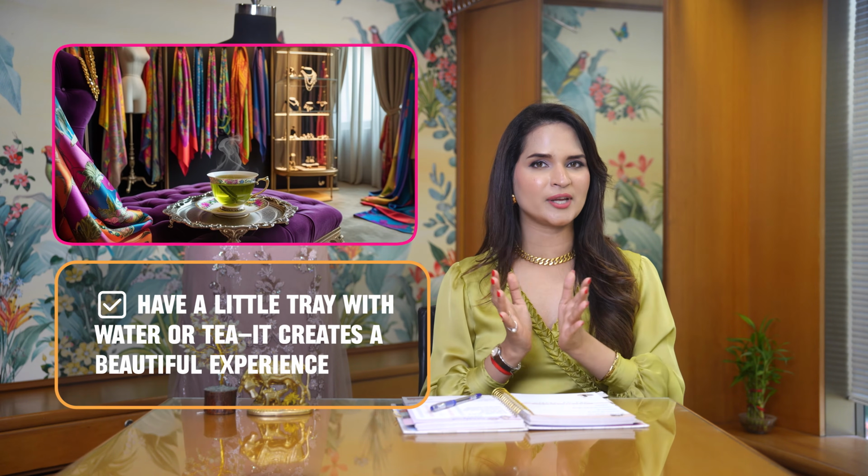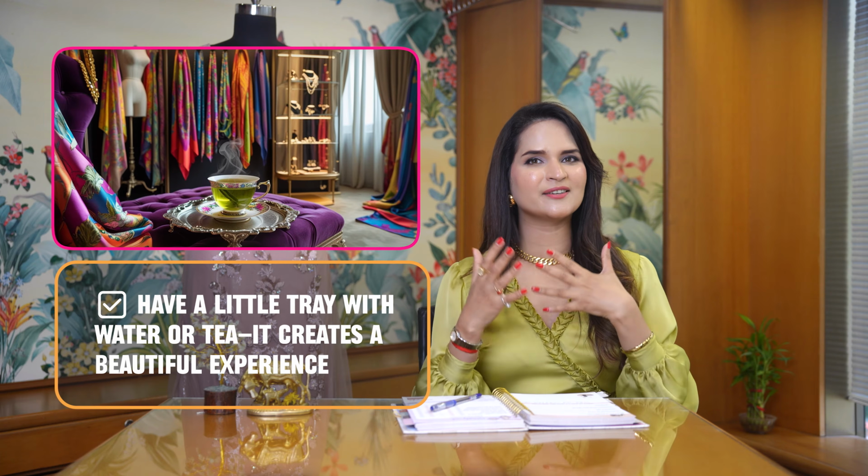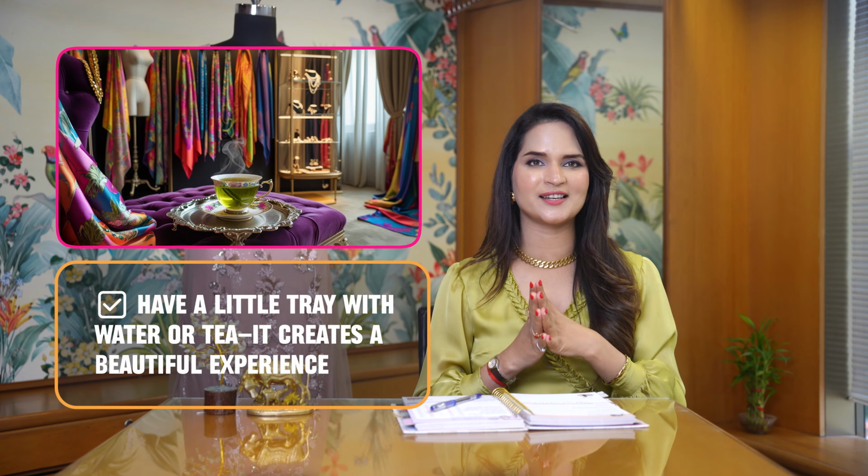Keep the space clean and cozy, add a rug, a small chair, and even a scent diffuser. Have a little tray with water or tea that creates a beautiful experience for your customer. When a client tries your outfit and feels special, they're not only going to come back, they're going to bring more friends and family too. That's how so many small boutiques grow through word of mouth and lots of love.